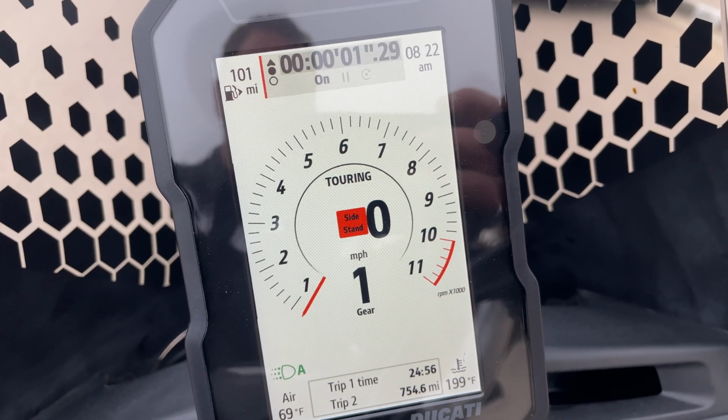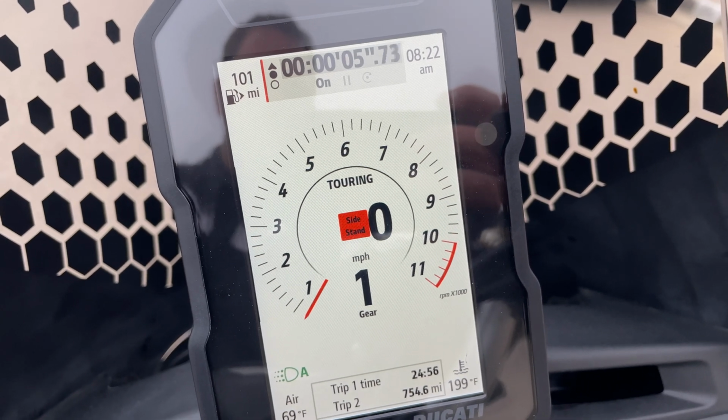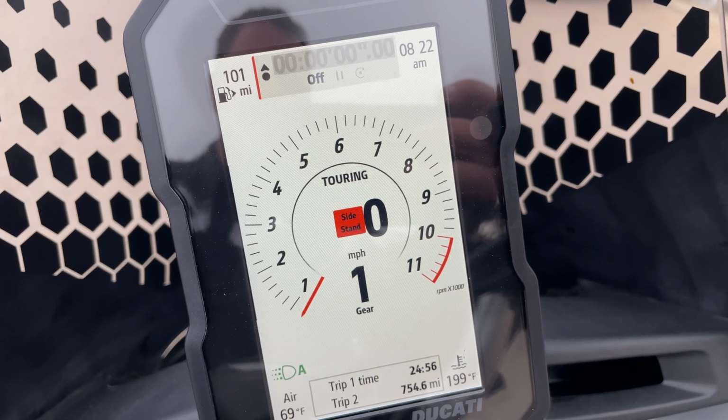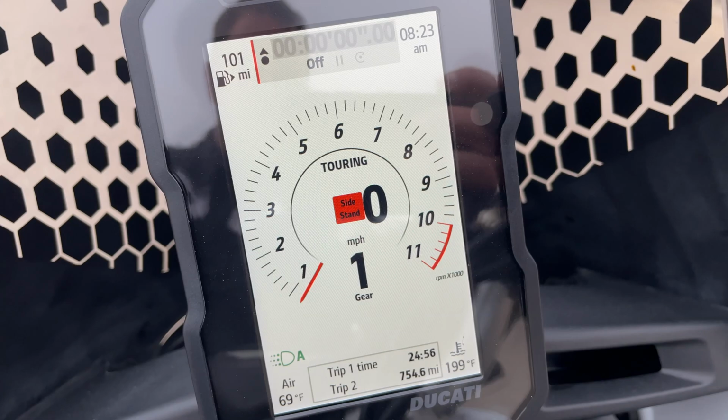You also have your trips that you choose, trip 1, trip 2, you know, the time that you rode, the mileage. You can see obviously your RPMs, your miles per hour. It's really just this onboard computer will show you just about everything you'd ever want to know about your ride.